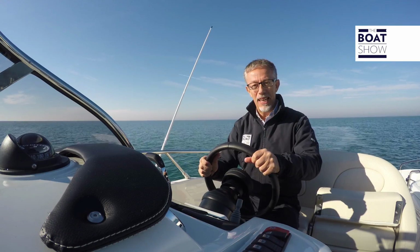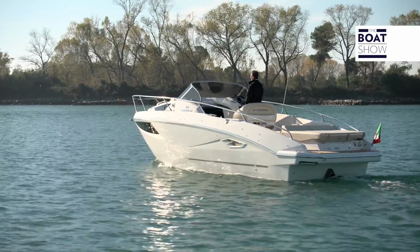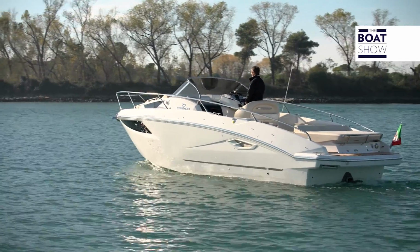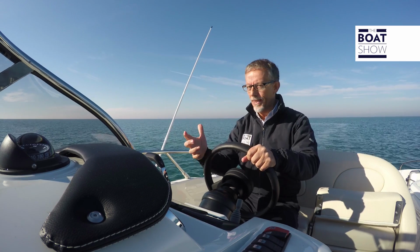Before we start the trial, I want to remind you that this is one of the smallest models in the CRANCHI line, but it is built with the same materials, the same techniques, and the same attention as the larger yachts, and this gives me a certain sense of quality security.